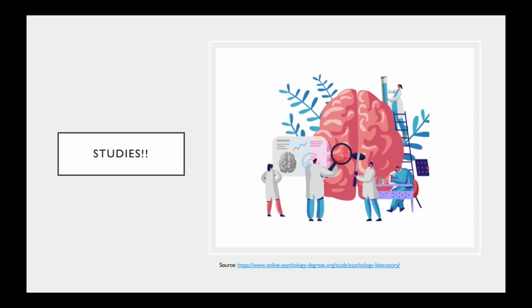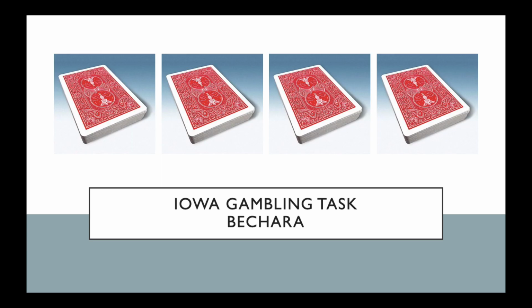Now, in psychology, there are several different methods of studying humans, human behavior, brain functions, and brain structures. Today, I will specifically be looking at a study called the Iowa Gambling Task, conducted by a neuroscientist by the last name of Becara. He created the Iowa Gambling Task to study System 1 and System 2 processes.